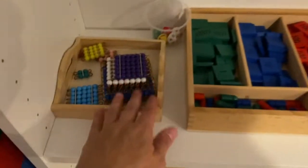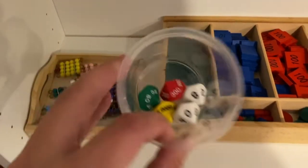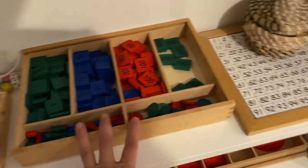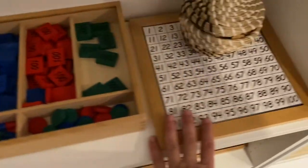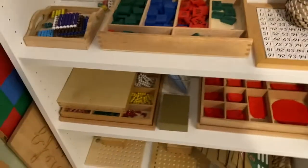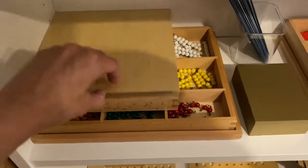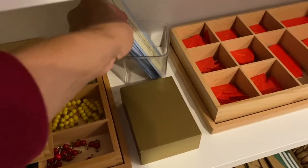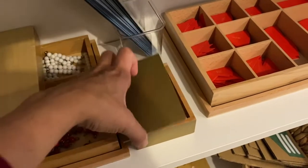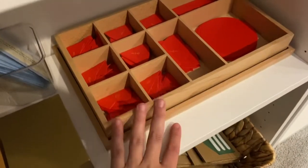Coming here, we have the squares that go with the short chain. We have some math dice, which are helpful. The stamp game, which mostly Nora uses at this point, and the 100 board, also mostly for Nora. And down here, we have the checkerboard beads and tiles. Then we have word problems that Henry can grab. Sometimes we'll use the 10 bars for some math. And then we have the fraction circles and pieces for their work.